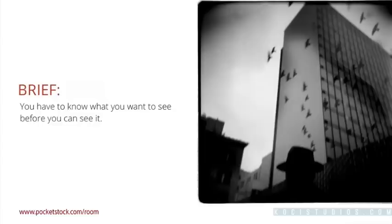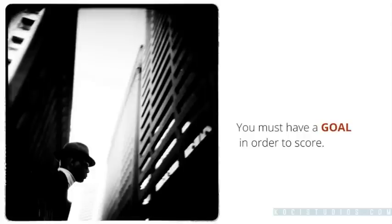You can only score if you have a goal. So you have to know what you want to see before you can see it. So go out one day and say, you know what I'm going to do today? I'm just going to shoot anything that's the color red. Or I'm just going to shoot men in hats, or men in suits, or women wearing floral patterns. Whatever it is, give yourself a personal assignment where you know what you want to see, right? And follow those instincts. A really, really fun assignment.